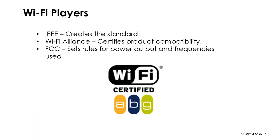So that's why you will see the Wi-Fi Certified logo on certain products. Those are companies that have paid the Wi-Fi Alliance and submitted the product for this testing as a way just to ensure that it is going to be interoperable. In general, the Wi-Fi Alliance certified logo is something you primarily see on consumer products. You don't see it as often on business class products.